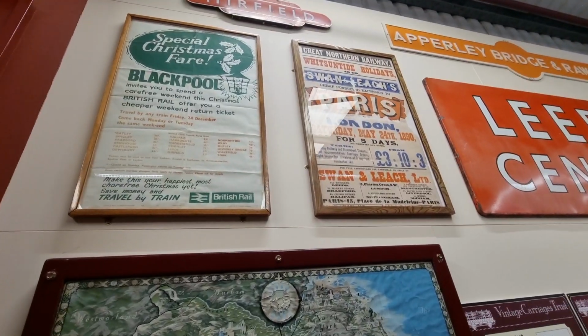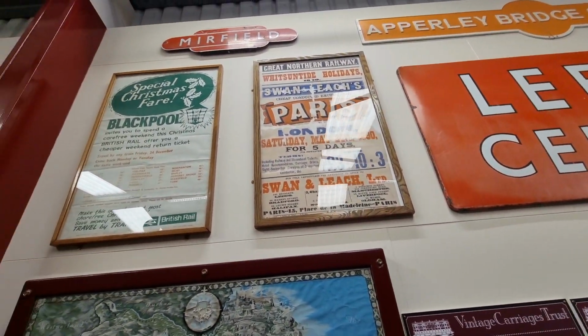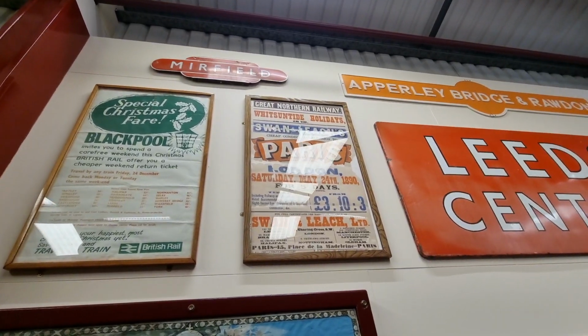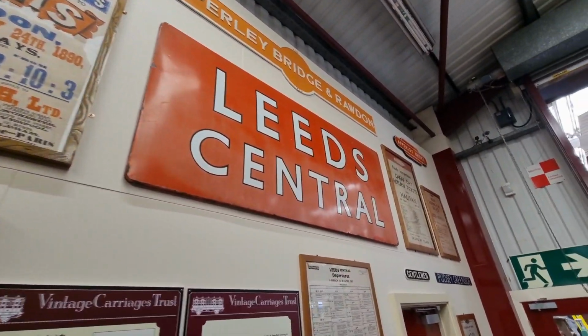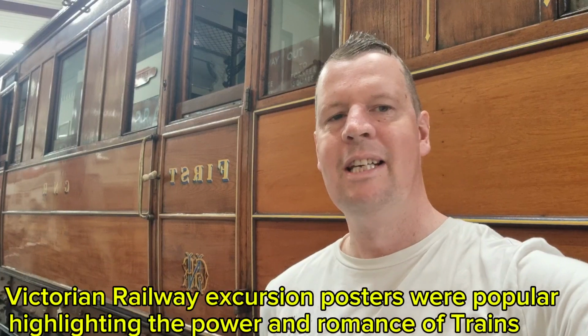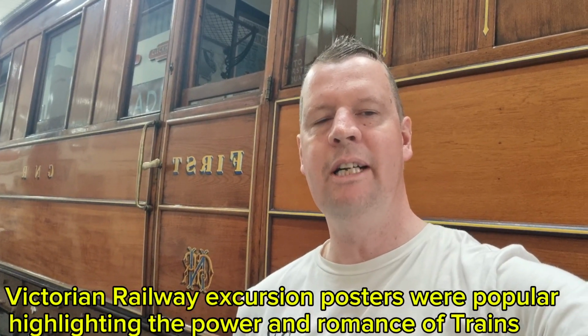It's absolutely brilliant in here. It's like an Aladdin's cave of old railway memorabilia, and it's so good that these are still here on display so that people can see them and learn about how things were back then. There's a couple of posters here: Special Christmas Fair Blackpool and Paris, London. So this is how things were advertised back in the day, before you had social media, the internet, Facebook and things like that. They used to just advertise things on the wall, posters basically, and that's how people found out what was happening across the country. There was no internet, no modern things, and you just had to get out and about to see what was going on and read the posters.